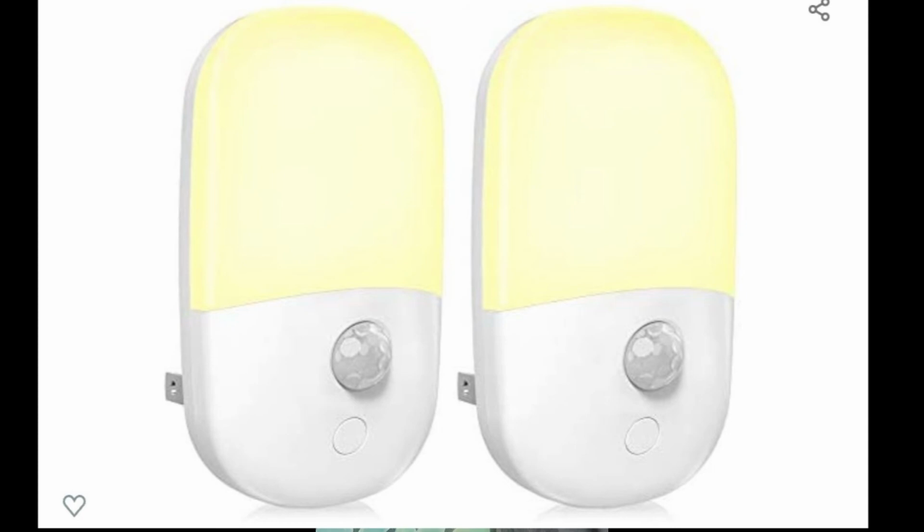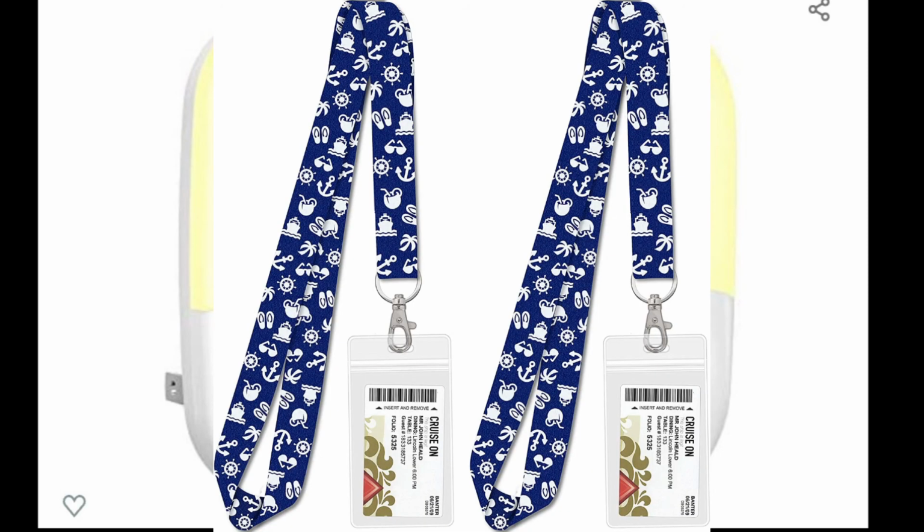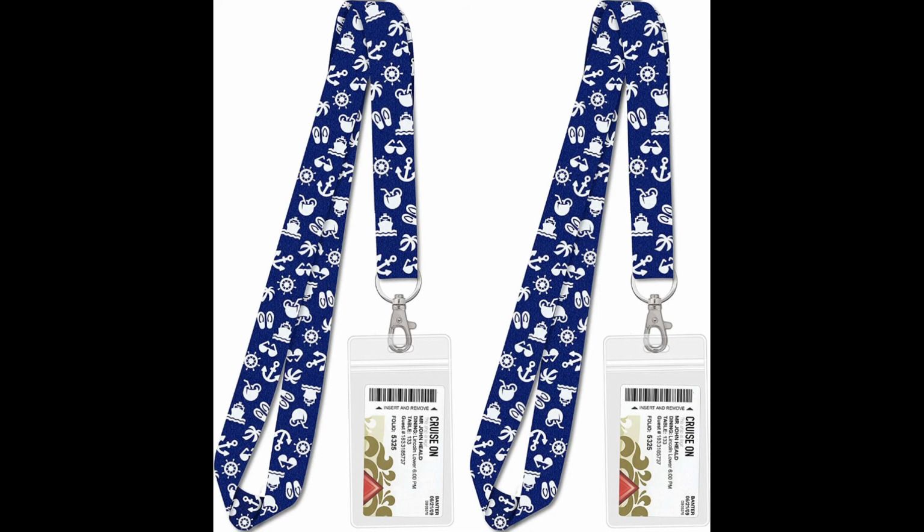And next up is lanyards. These lanyards come with a clear plastic holder for your card that is everything you need on a ship. You use the card to buy stuff with, to get on and off the ship at a port. That's basically everything you need, is that card. You don't have to carry credit cards and all that around with you. It's your ID, it's everything.